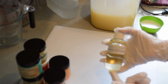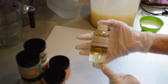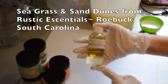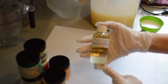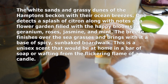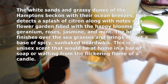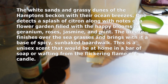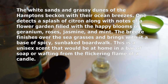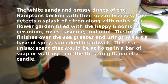So in its place, I have used this before. It's called Seagrass and Sand Dunes from Rustic Essentials, which is back on the East Coast, South Carolina, North Carolina. And this is lovely. Now, if you didn't look at the name of this, it sounds like a nice coastal breezy fragrance, but when you open this up, I smell a definite sharp rose fragrance, and it's very, very nice.